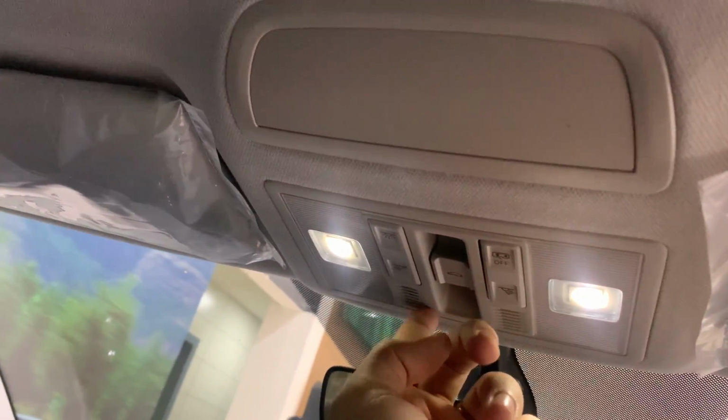First of all, let me show you the sunroof. Okay, sunroof is pretty big. Will it open? It won't open right now as I don't have the key with me, but the sunroof is really big.